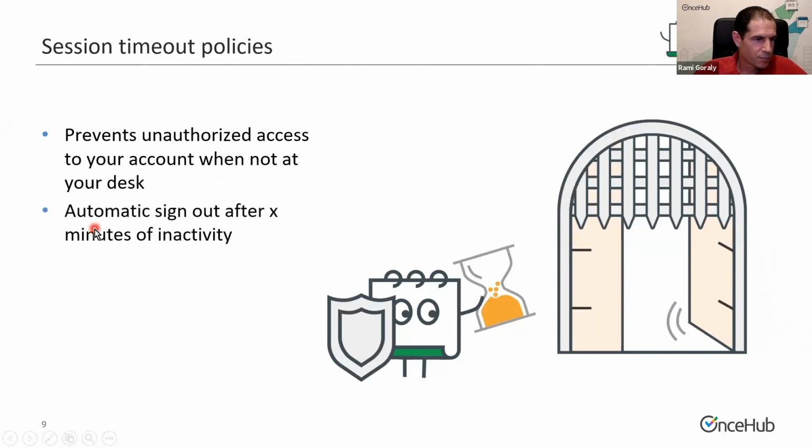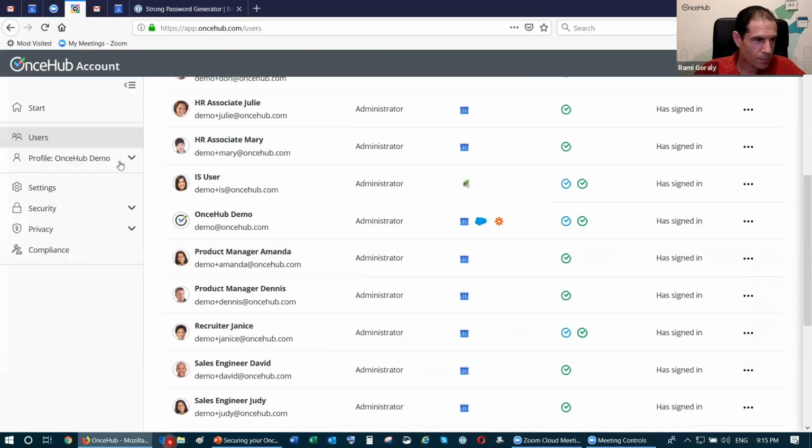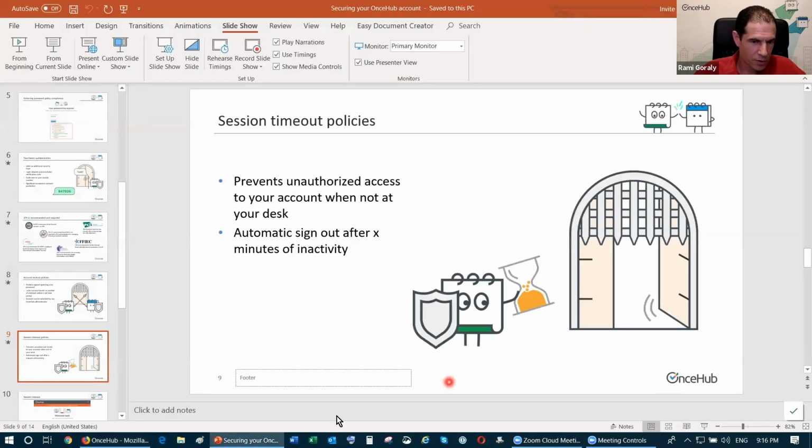And basically, it's a very simple setting. It's an automatic sign out after X minutes of inactivity. Let's see how this works. So again, I will go to security, into session policies. And currently, by default, it's disabled. And I can have it enabled. Users are signed out after X minutes of inactivity. Let's put it at 15 minutes, for example, and save. I'm not going to wait 15 minutes now, so I will show you a screenshot of how it looks.